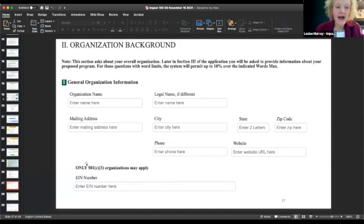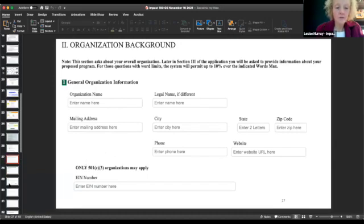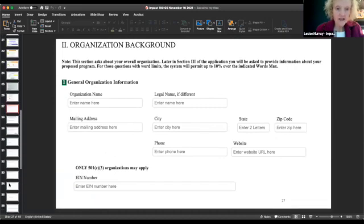And here we're asking for a lot of contact information at the beginning. We want to know obviously your organization name, and if your legal name is different, your EIN number, so we can verify that you are a 501c3. So we can move now.